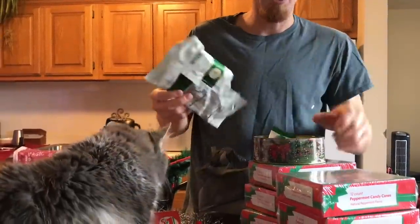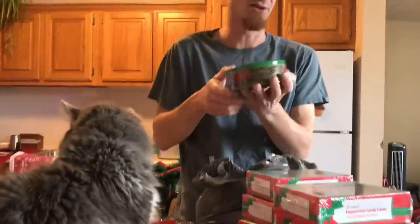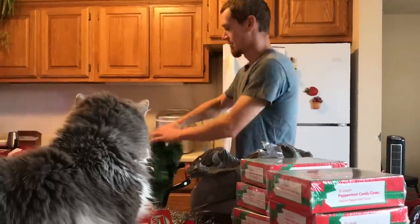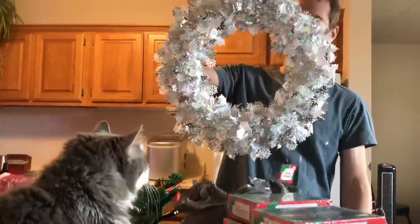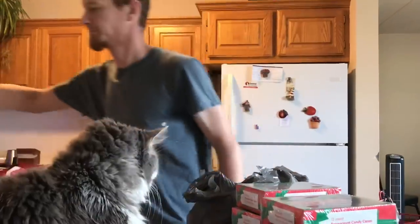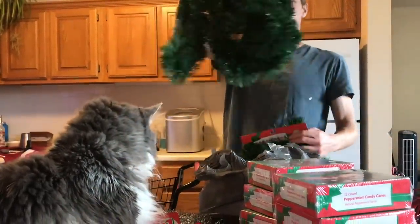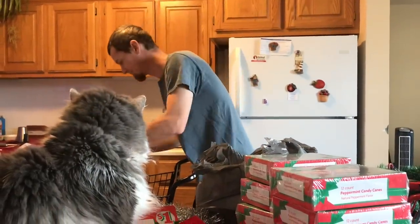We have two packs of these. Nice little treat tin for the table. This is only $3. Not bad. That's pretty. Yeah. That's for the outside of our door. Can't forget about the garland.